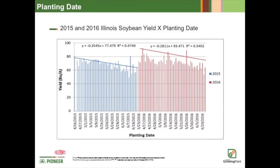What's that look like? So I took those same 480 locations in 2015 and 2016, and I broke them out by planting date. One thing you'll notice right away, and why solar radiation matters, is the blue lines on the left are 2015 planting dates from mid-April to early or mid-June. The one thing you notice right away, look at those top blue and red bars.